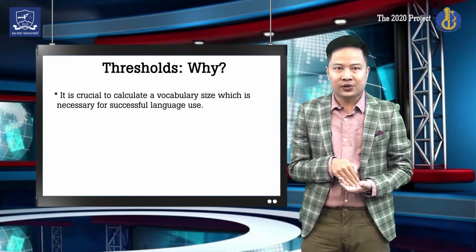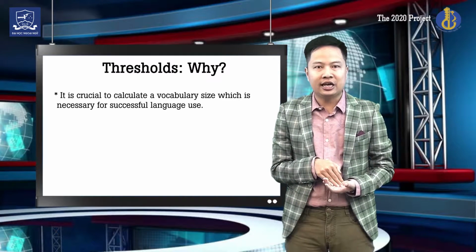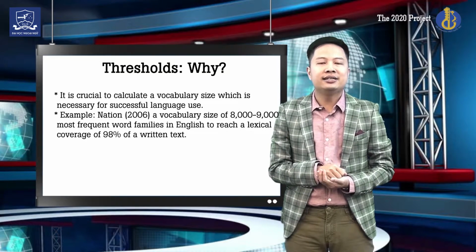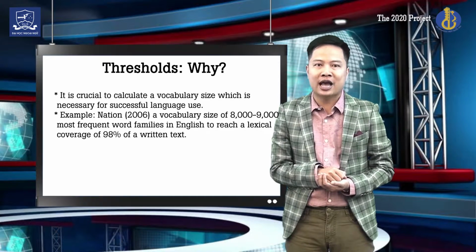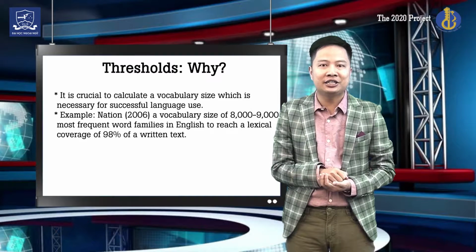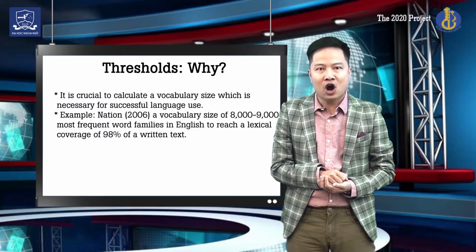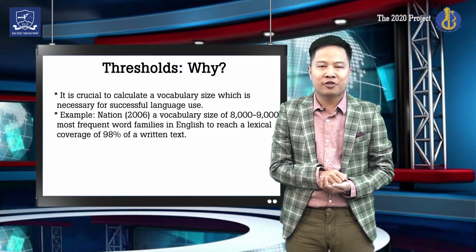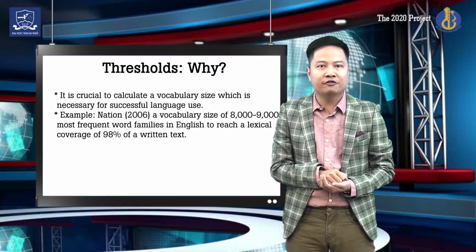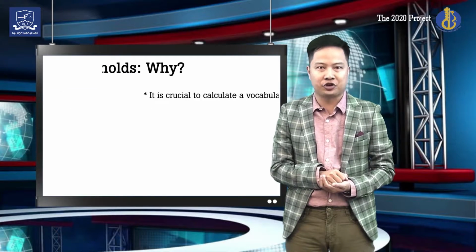These lexical coverage figures are crucial because they allow calculation of the vocabulary size which speakers need in order to use language. For example, Nation in 2006 calculated that it takes a vocabulary size of 8 to 9,000 word families to reach a 98% lexical coverage in written text. Similarly, Laufer and Ravenhorst-Kalovski in 2010 calculated that it takes around 8,000 word families to yield a coverage of 98%, including proper nouns, but only about 4 to 5,000 word families to reach a 95% lexical coverage.